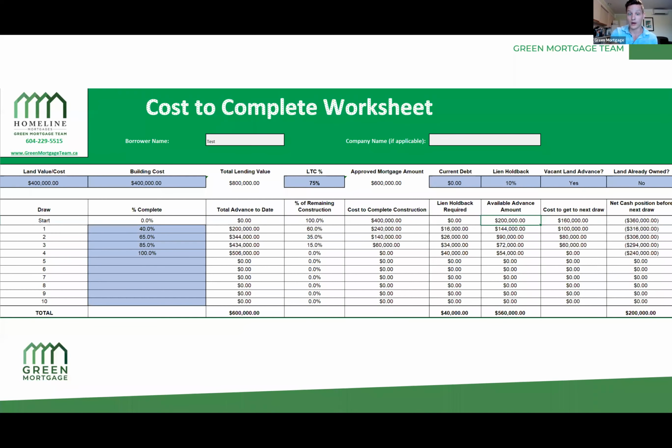So now we're at draw one. Now we're 40% complete. We've already advanced $200,000 from the lender. We have 60% of the construction remaining, and so the cost to complete is still $240,000. The lender is going to say, we still need to keep aside $16,000. So the 160 grand that you've completed, we need to set aside 10% of that. And so the available amount to advance is $144,000.